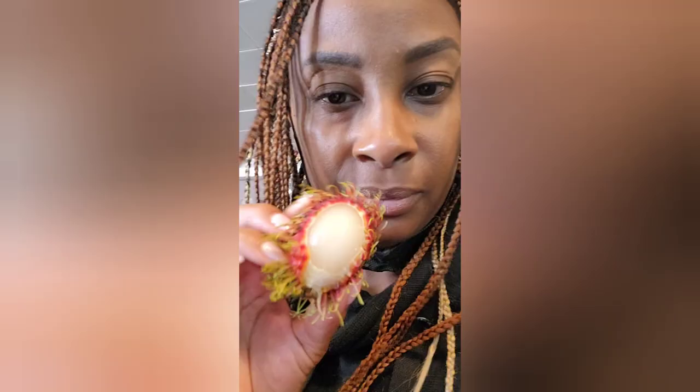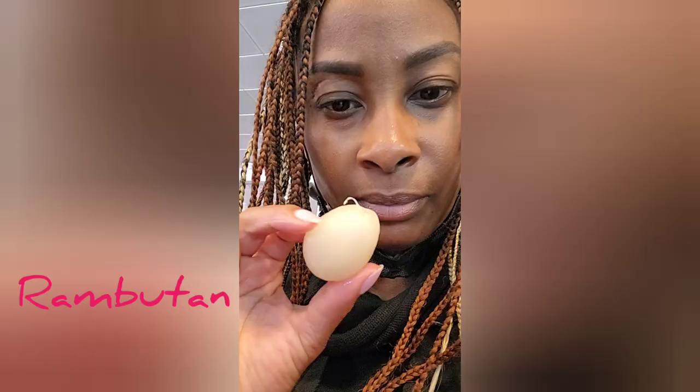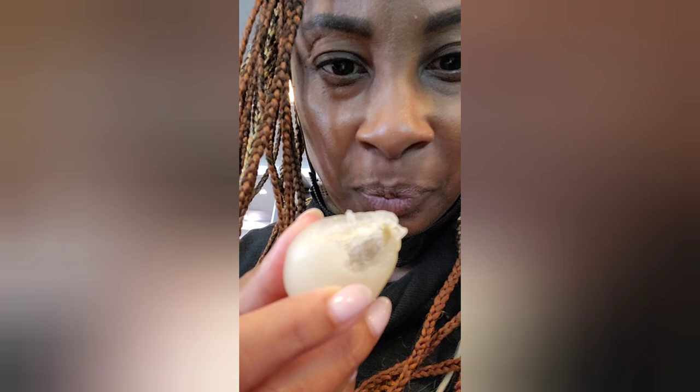Relax your eyes so you can see this horse real quick. Oh, that's the best I could do. I'm sorry, you all. I apologize. This is a fruit, and this fruit is called rambutan. It was delicious. I enjoyed it. You take the shell off. It looks weird, but it's really good. My son loved them. My husband was like, not bad. So try that if you ever go to Costa Rica.